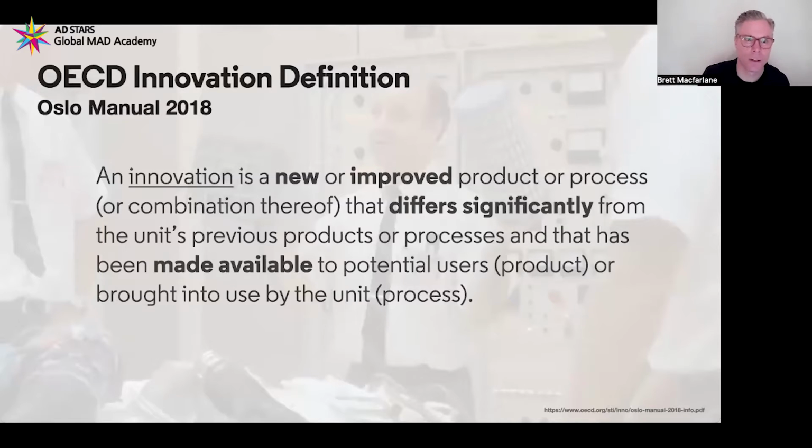And I'll read this out. It's a mouthful, so don't worry, we're not going to be testing you on this, but there is one thing at the end I'm going to highlight. So the way they describe it, 175 professionals came together, and they came to this agreement where they defined an innovation is a new or improved product or process or combination thereof that differs significantly from the unit's previous products or processes, and that has been made available to potential users or brought into use by the unit processes.